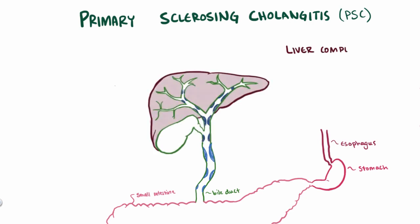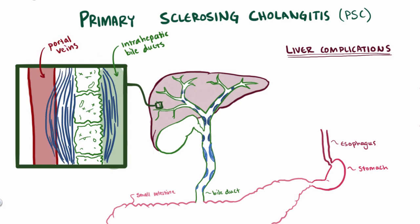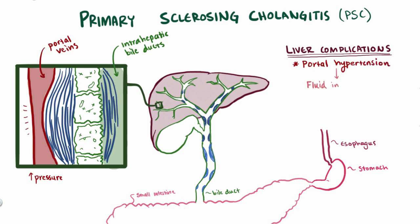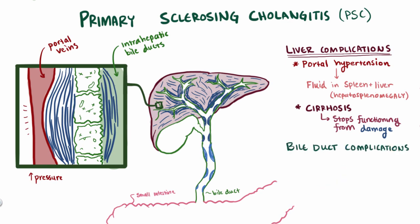PSC can also cause complications involving the liver, because remember that the intrahepatic bile ducts are really close to the portal veins. So as fibrosis builds up around the bile ducts, it constricts the portal veins as well, and higher pressures develop in the veins, leading to a condition called portal hypertension. And this can cause backup of fluid in the spleen and liver, and therefore cause an enlargement of both, also known as hepatosplenomegaly. Over time, as fibrosis and scar tissue progress in the intrahepatic bile ducts, patients can develop cirrhosis, where the liver stops functioning right from this damage. And due to the constant damage to the bile ducts, patients often have a higher risk of cholangiocarcinoma.